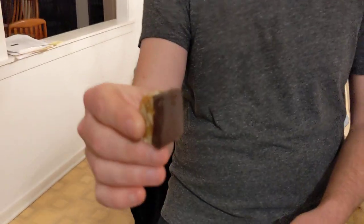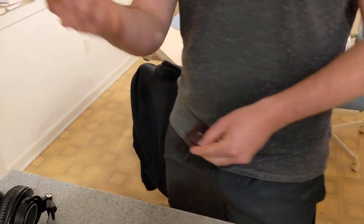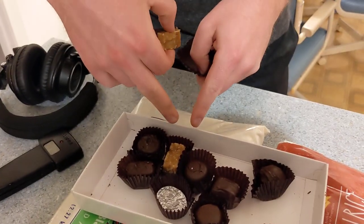I can honestly do it right now. I'm just going to do it right now. So there you go. Oh, surprise! I actually surprised myself. It's a chocolate bottom. I didn't know. Look, hiding down there. You'd never know. Look at that in the paper.